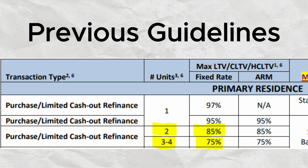And anything above a 2-unit, you're going to see here that it's going to require 25% down. You literally have to put a quarter of the value or purchase price of the home down in order to qualify for a multi-unit 3 to 4 unit home. So that's huge, quite a big difference.